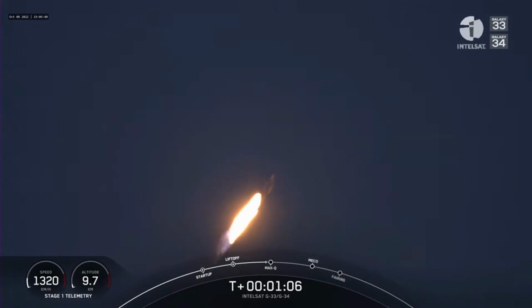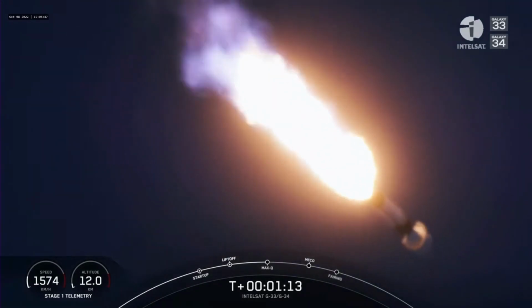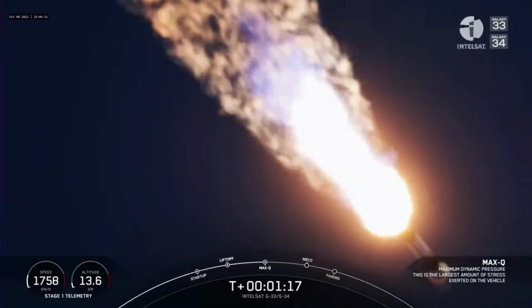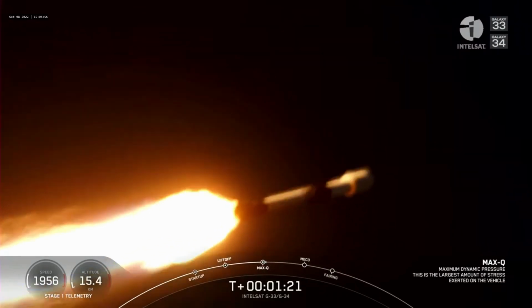Falcon 9 is supersonic. Now, at this point, we're just a few seconds away from maximum dynamic pressure, max Q, right after we get supersonic. Max Q. With that, we are through the highest point of stresses as we're going up through the Earth's atmosphere.